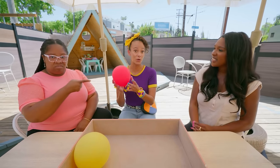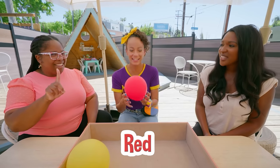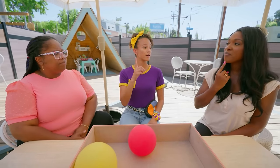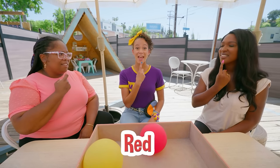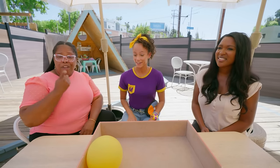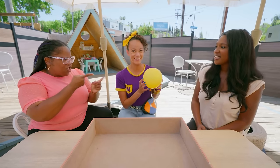And this balloon is what color? Red. Nice. So how would we say red? Okay, so you take one finger and you rub your chin like this. Red. Nice. Bye, red. Oh, yes. Another one of my favorite colors. Do you know what it is?